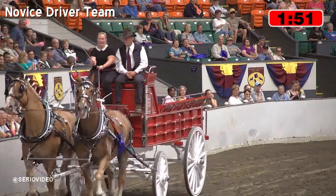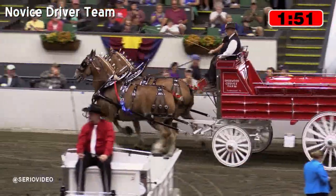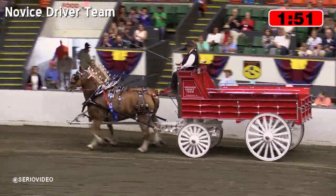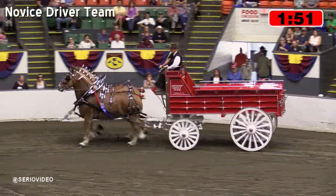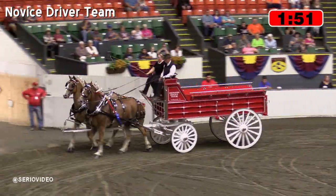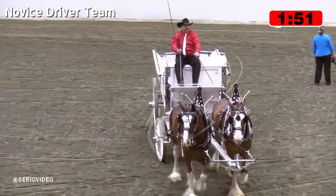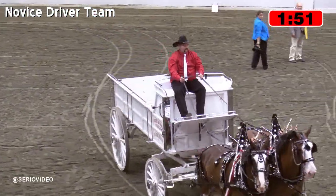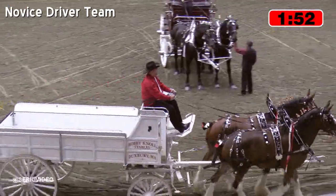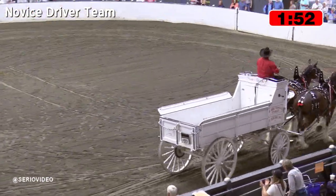Once again, winner of our novice driver team hitch competition, the Sherwood Groves Farm and Laura Reese. In second place, we'll congratulate 495. It's Casey Morrison driving the Javi Knoll hitch for Philip Anderson of Duxbury, Massachusetts. And in third, we'll congratulate 493. It's Colleen Mattoon driving for Pine Hollow Dairy and Dale Mattoon of Locke, New York.